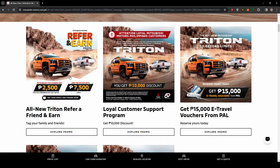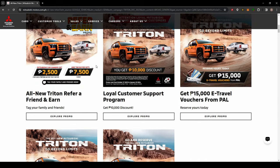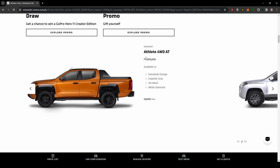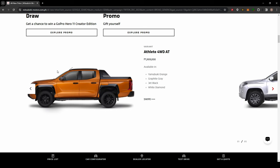So going down here, we can see these are the current promos you can get when you avail of Triton. And then going down, here are our variants. This is the Athlete 4-wheel drive automatic 1.9M. This is what we're going to test drive later. But there are other variants. We have the GLS 2-wheel drive automatic 1.582M, GLX 4-wheel drive manual 1.561M, GLX 2-wheel drive automatic 1.383M. We have the GLX 2-wheel drive manual transmission 1.311M. And yeah, that's it. Okay, we're back with the Athlete.